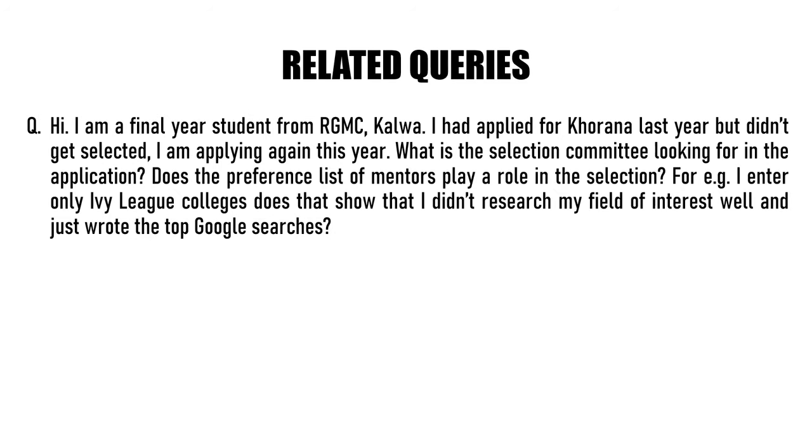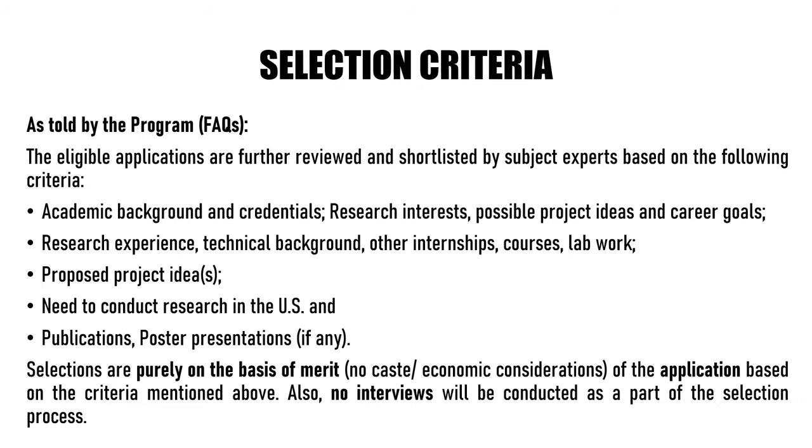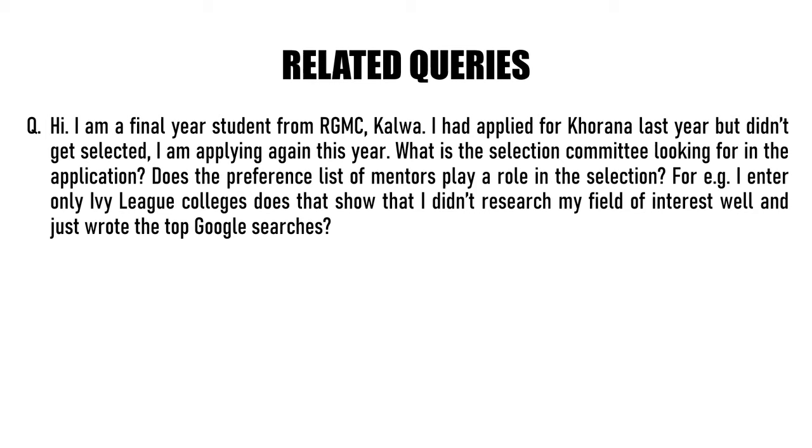Okay. And, hi, I'm a final year student from RGMC Kurwa, and I had applied for Khorana last year but didn't get selected. I'm applying again this year. What is the selection committee looking for in the application? Does the preference list of mentors play a role in the selection? So what the selection committee is looking for in the application, it's written. The selection criteria is written. But again, what is important, I'm not sure.